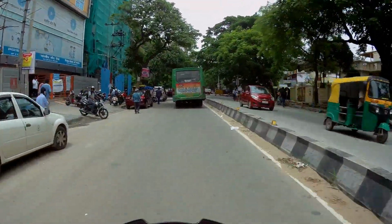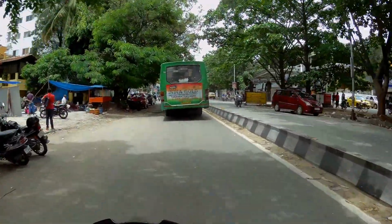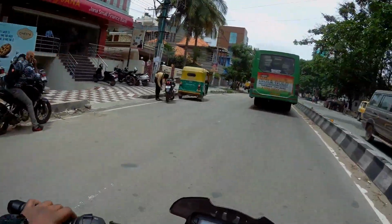Pretty nice and good for a 20.5 PS power vehicle. At 8,500 RPM it does it. So it is good. It is good.